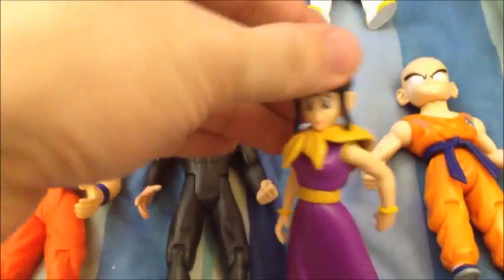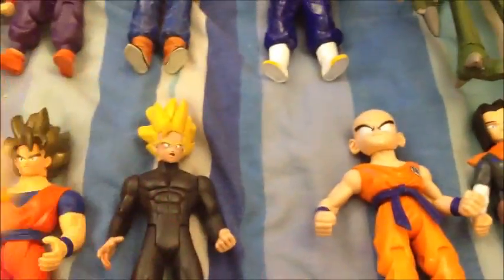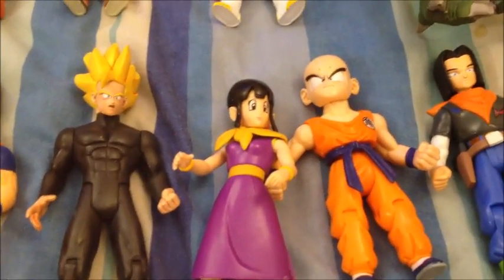And we've got Chi-Chi down here, which is kind of a loose figure, but at the same time it's got good articulation in it, but still, you know, it was just Chi-Chi. It's just one of the characters. I can't remember if it came with anything. It might have just been Chi-Chi on her own, actually, which is a bit of a rip.